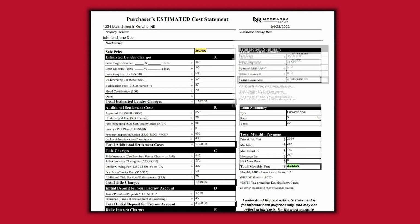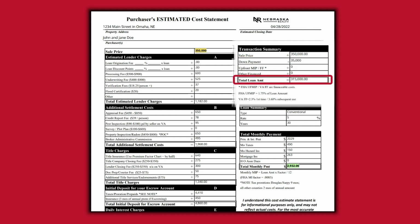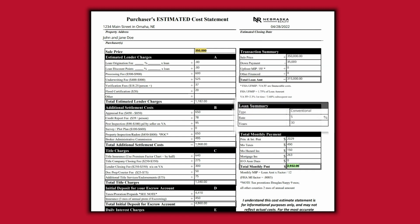As you can see, this will be a sales price of $350,000. Your down payment would be $35,000. So your total loan amount would be $315,000. And then where it says the loan summary, the type of loan would be conventional financing. The rate would be your mortgage interest rate. In this case, it's 5%. And then the number of years of the mortgage. So in this case, it's 30 years.